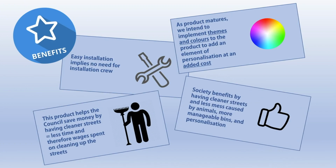You will be able to customize the color of your bin latches for an additional cost, helping you identify your bin after collection day. Keeping your rubbish in your bin leads to cleaner streets, saving the council money.